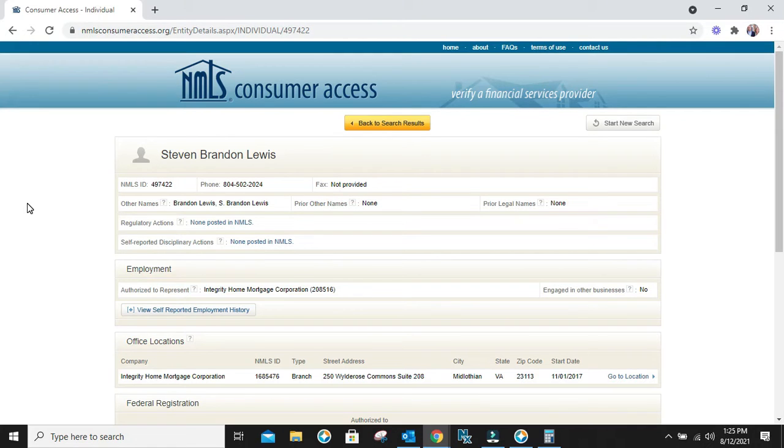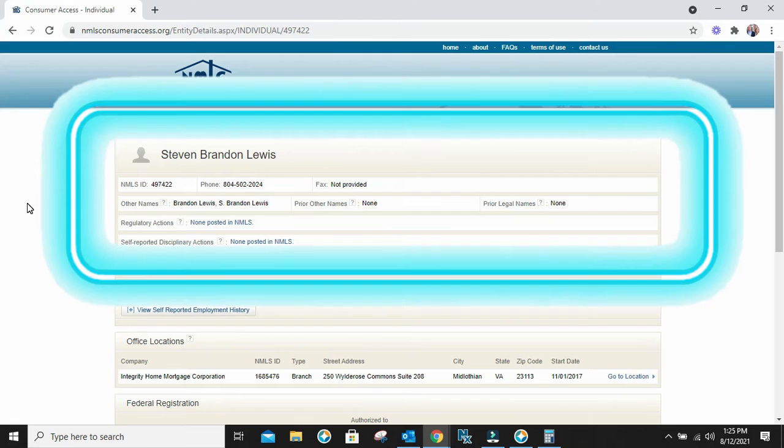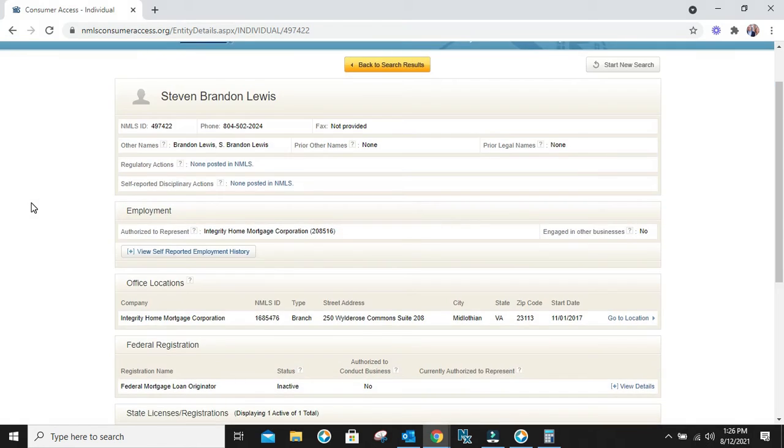Now let's jump in here and see what information the NMLS Consumer Access website is going to provide you. So we get into the detailed information. The top box is really going to be just my personal information, my NMLS ID, my telephone number, fax. We're not in the 80s anymore. Now it'll show you my other names, any aliases, and as y'all know, I do go by Brandon. Stephen Brandon is my official name. So you will see a couple aliases there. Sometimes I use the first initial.